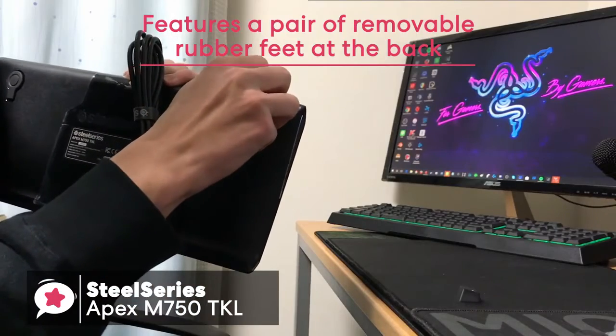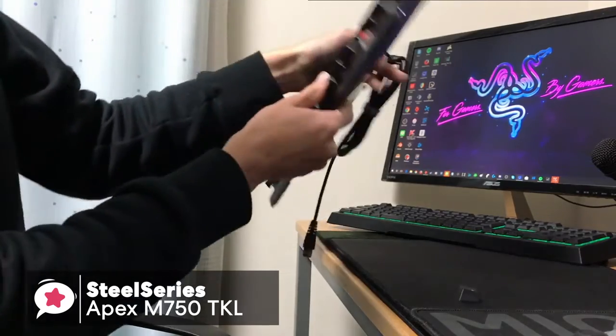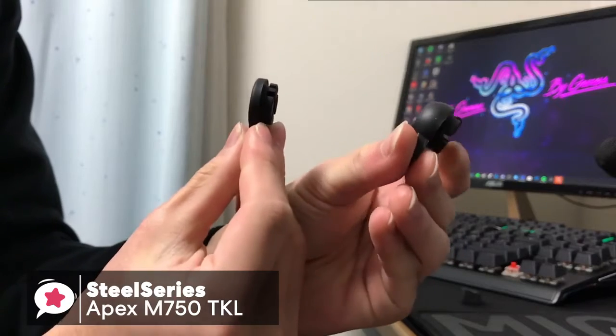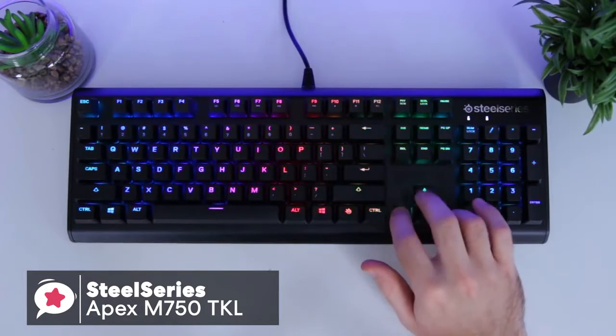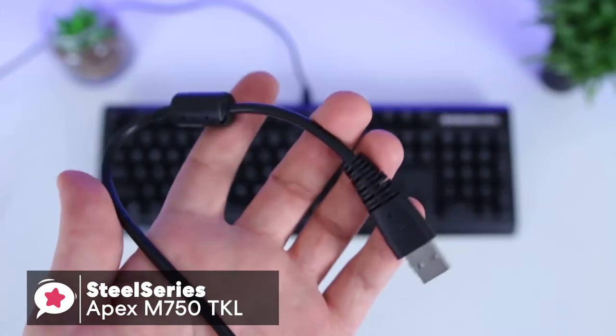The installed feet offer a lower profile, while the extra set that is included raises the back of the keyboard up more for a more angled approach, so you can find what works best for you. The M750 TKL mechanical keyboard is super simple to set up, being as simple as plugging it into any USB port on your computer.